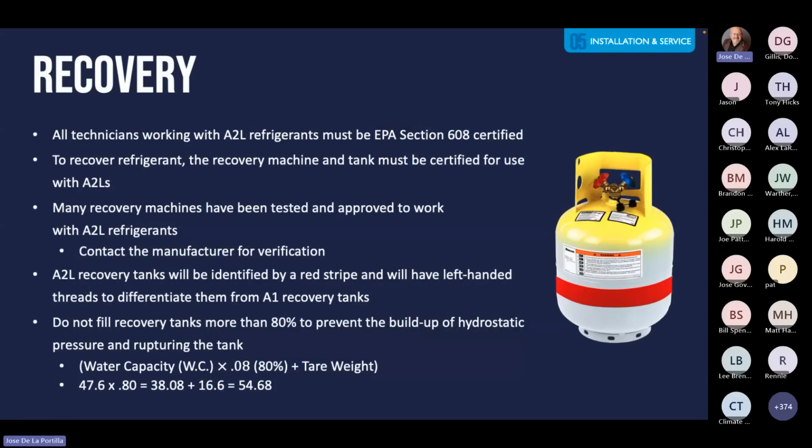All technicians working with A2L refrigerants have to be certified with Section 608 of the EPA. The recovery machine and the tank need to be certified for use with A2Ls. A lot of your machines are already approved. Contact the manufacturer if you don't know. The A2L recovery tanks are going to be identified by that red stripe, and they should have left-handed threads to differentiate. And again, like Don mentioned, don't fill the recovery tanks more than 80% full. That's not new. That's always been there.